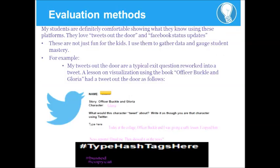And so myself, since I teach 3rd grade, I don't actually use real life social media. I know in some of the older grades that would be perfectly acceptable, but with my young students, that's something that I don't necessarily want to tackle, getting them into the actual social media. So I use templates. I use tweets out the door. I use Facebook status updates and different things like that.